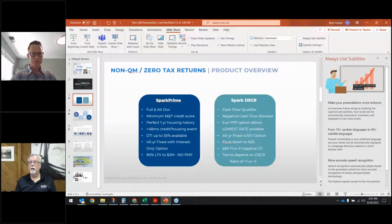How much down payment is required? Down payment is partially based on credit score. If somebody's got a 680 or above, the down payment's typically only 10%. And one thing I mentioned before, with the cash flow qualifying, even if the cash flow is negative on these properties, depending on how much, in a lot of cases you can still get it done for somebody with that program.